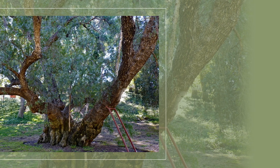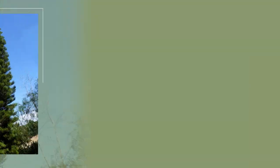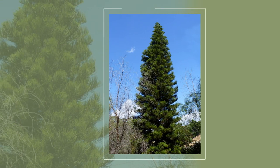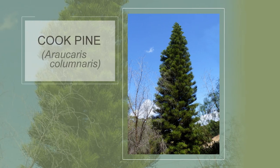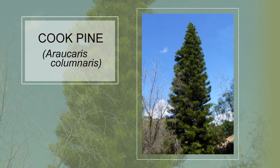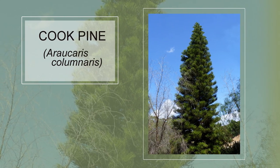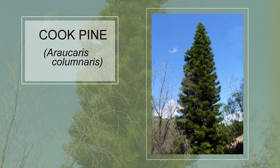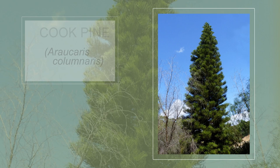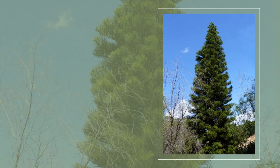Now on to our last tree. The Cook pine, native to the southwestern Pacific and endemic to New Caledonia, was classified on the second Captain Cook voyage. This tree always leans an average of 8 degrees towards the equator wherever it grows. It's planted in formal gardens due to its unique look. Because of similarities, it's often confused with the Norfolk Island pine.